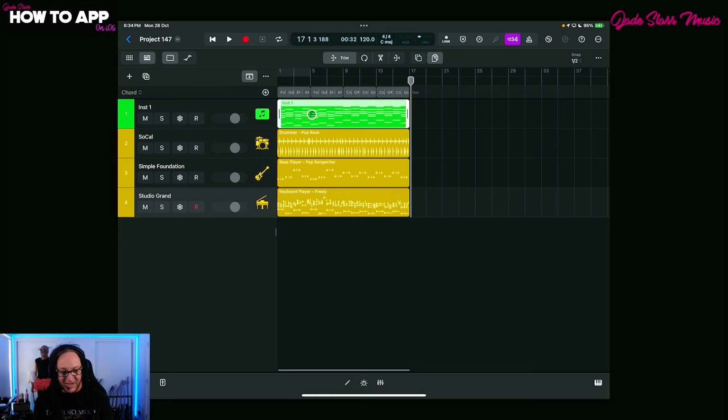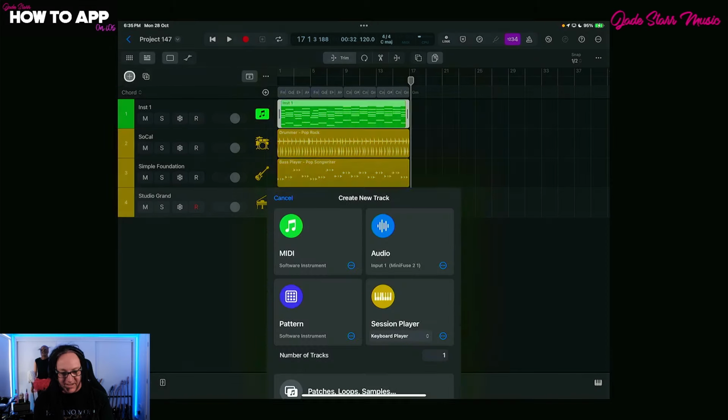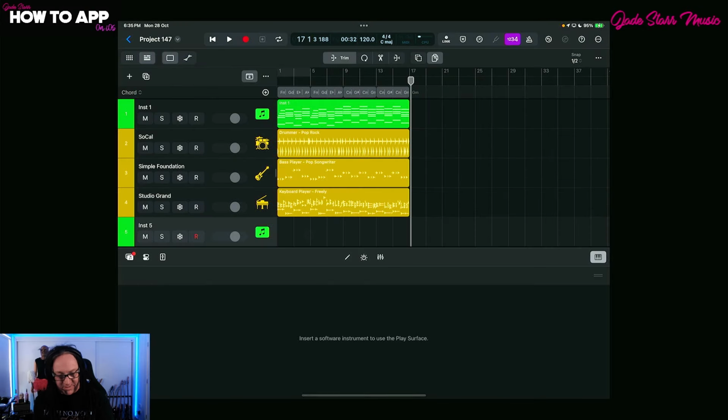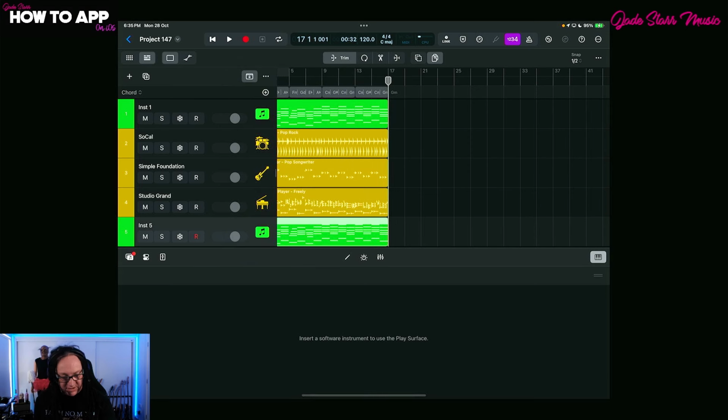And now that we have these chords in here, we can make copies of these. You can come over here, hit copy, create a brand new track, like so, MIDI, and then we can paste these in, not a problem at all, she says. Hit paste, boom, and then we can choose an instrument from the side here.